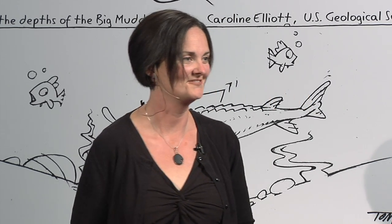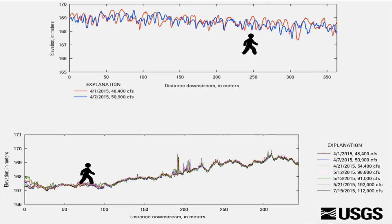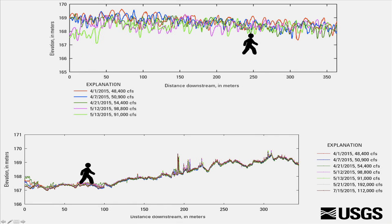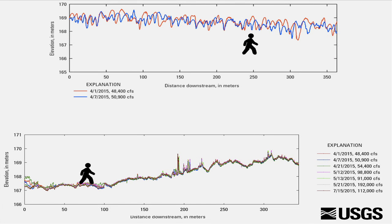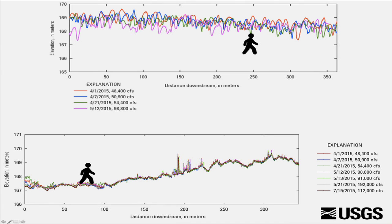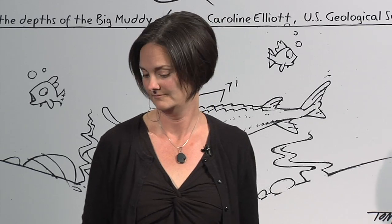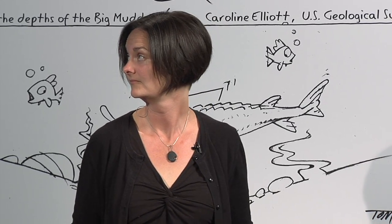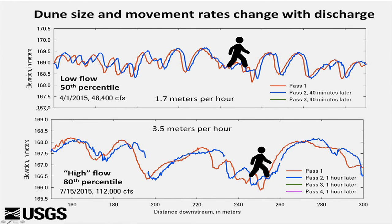We learn something new every time we go out. So this was kind of exciting. This is a long profile, so this is a cross-section through the middle of the reach. And the dunes are much larger at higher flow. And this is showing the lowest flow and the highest flow.